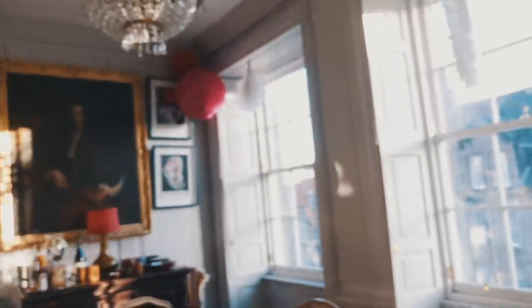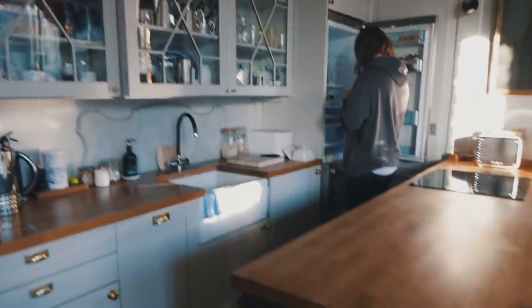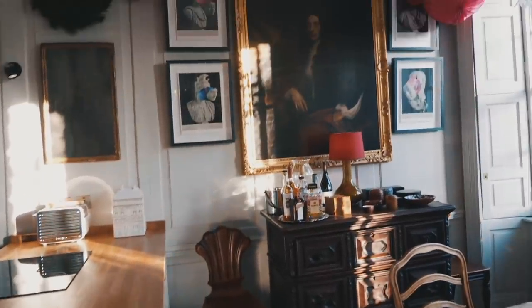We were here in summer. If you haven't watched that vlog, I will link it down below for you if you want a summery Edinburgh vlog. We knew we had to come back to this apartment, and I wanted to come up to Edinburgh for Christmas anyway. So we are back for the Christmas season, and it's all decorated and it's so beautiful. I will do another quick tour in case you haven't watched that video. So this is the gorgeous kitchen. It's all like one big room really.